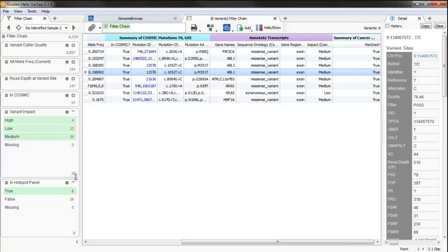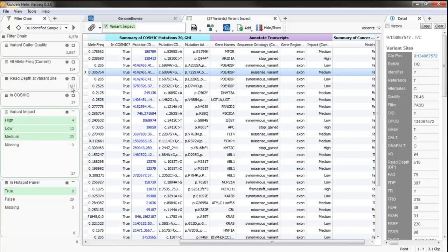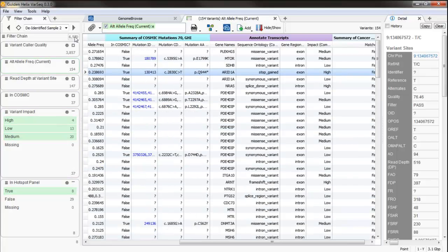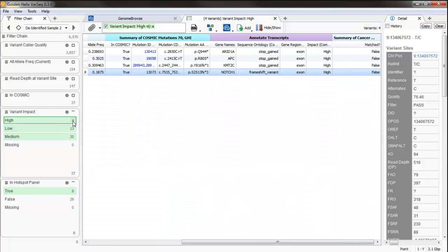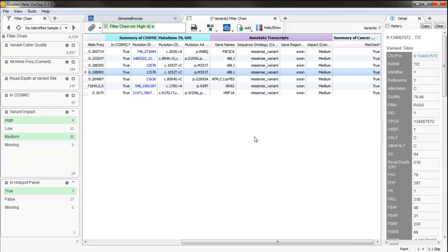And so if I click on this 37, I could see the results of the filtering up to this step, or up to this step, or up to this step, or see all 6,000 variants, etc. I can click on these buckets themselves and look at just the four high impact variants. You can see I got a couple stop gains and a frame shift here. I can disable this and go back to where I was and go back to my final results. And all this is a very flexible way of investigating and drilling down at the filter chain level.